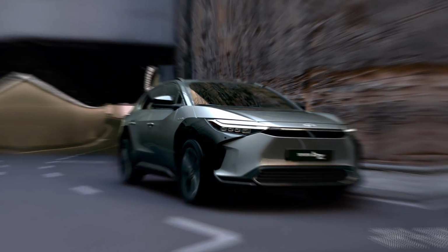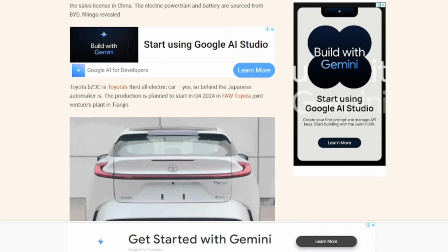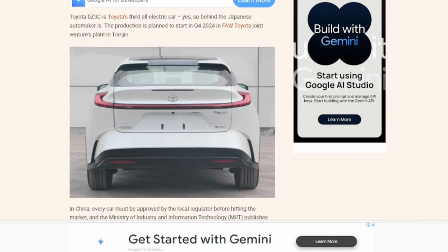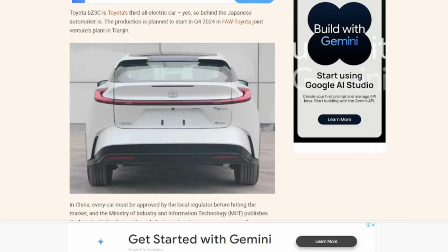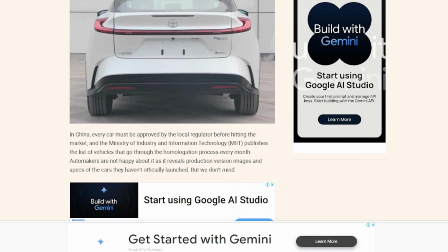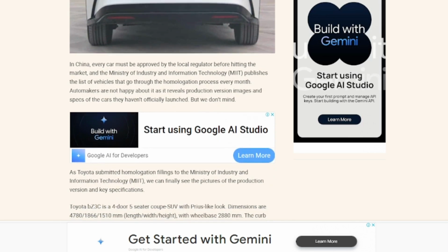The bZ3C is a good-looking car, no doubt about it. It's what we call a coupe SUV, which means it's got the height of an SUV but with a sleeker, sportier look. It's big enough to fit 5 people comfortably, and it's got 4 doors for easy access. Now, let's talk numbers. This car is about 15 feet long, 6 feet wide, and 5 feet tall. It's got a wheelbase, that's the distance between the front and back wheels, of about 9.5 feet. This means it's got plenty of room inside for you and your friends or family.